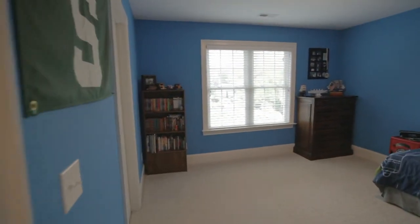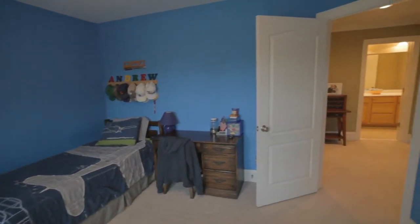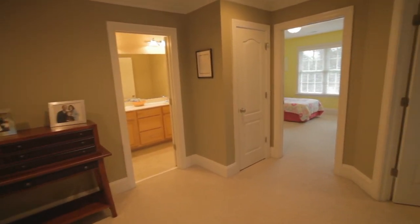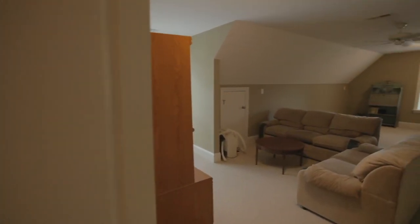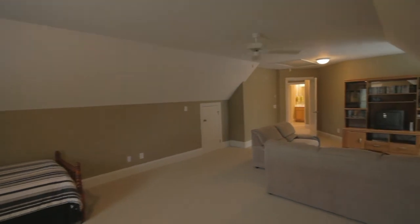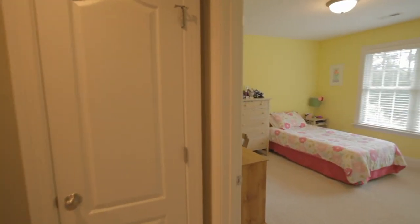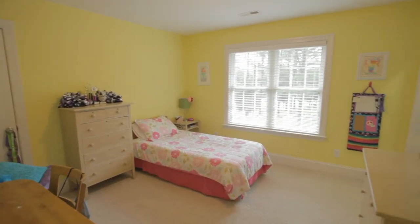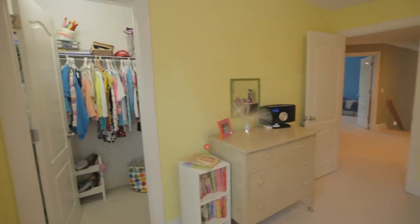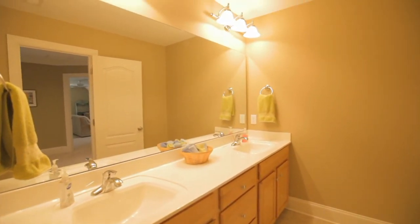At the top of the stairs to the right is bedroom number 2 with oversized front-facing window. Continuing is the spacious bonus room with additional storage. Next door is bedroom number 3 with a large walk-in closet, as well as more walk-out storage space. There is also a full bath on this level with dual vanity and separate water closet.